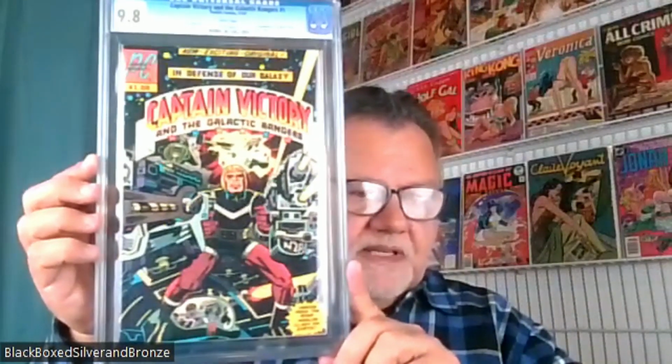I've shown this one before, but this one is a really special one to me. This is Captain Victory and the Galactic Rangers #1. And this is when Jack Kirby went off and did some self-created, self-published stuff with Pacific Comics. I remember buying this, like seeing this when it came out. And that's when I became a huge Kirby fan.